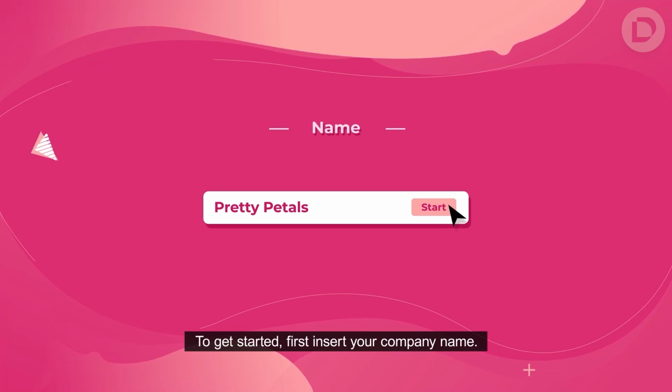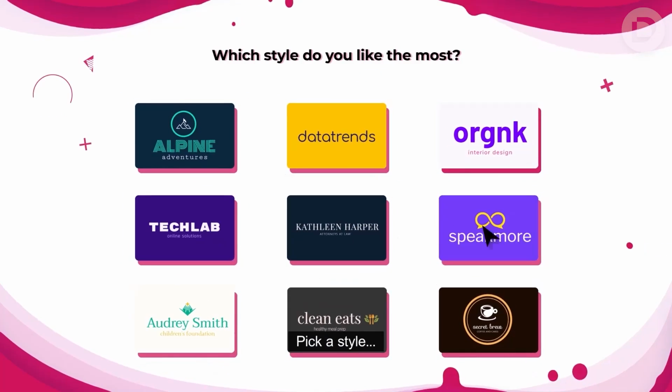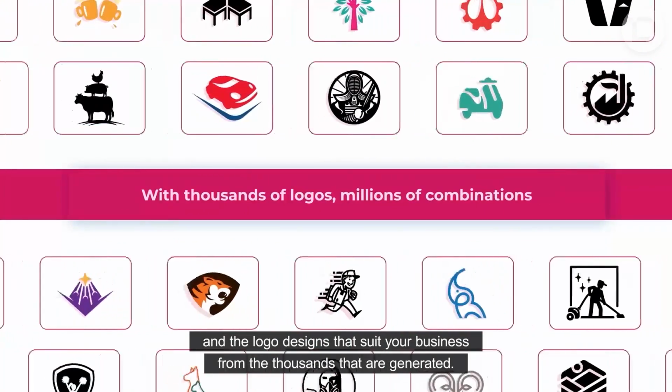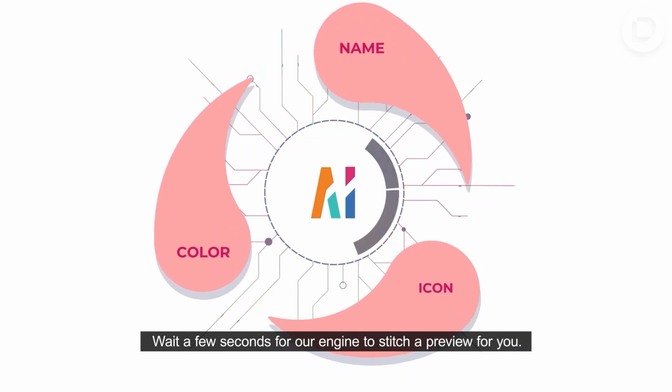It only takes 2 minutes to create a suitable logo for your business. To get started, first insert your company name, then select the category. Pick a style, color, and the logo designs that suit your business from the thousands that are generated. Wait a few seconds for our engine to stitch a preview for you.